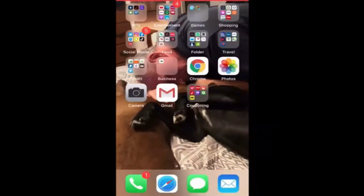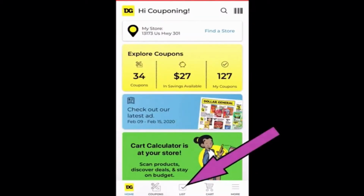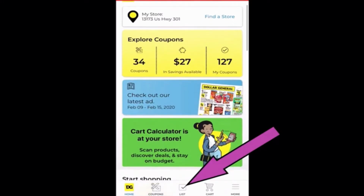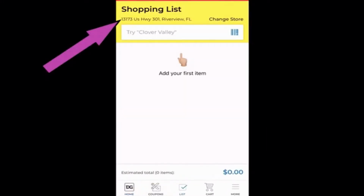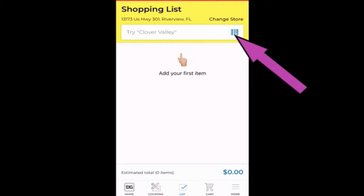And now a quick rundown of how to use the app to scan your items. First thing you're going to do is open your app. Down at the bottom, right in the middle, it says list. You're going to click on that and it's going to open up your shopping list. Then up top, you're going to check and make sure that your location is the store that you are at. If not, you're going to hit change store and select the correct location. And finally, you're going to click on this little barcode and it's going to open up your scanner.